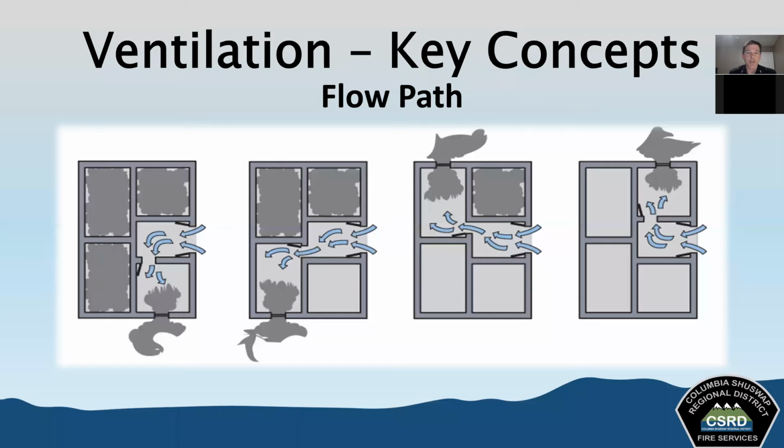Typically when we're looking at a flow path, what we're looking for is a unidirectional flow path. So hopefully we're having a single unidirectional flow path between the fire and the opening to the outside. We don't want to have much in the way there. We want to have it as straight as possible.